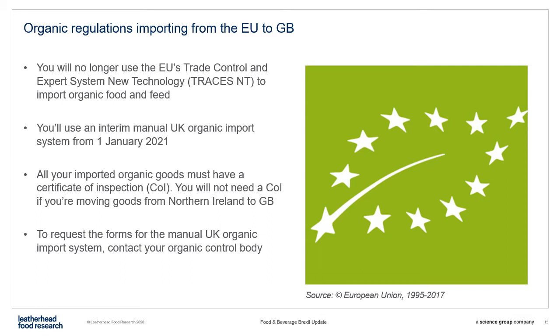You'll no longer be able to use the EU's trade control and expert system, new technology, Traces NT, to import organic food to Great Britain. There is going to be an interim manual UK organic import system from the 1st of January 2021. All your imported goods must have a certificate of inspection. You'll not need a COI if you're moving goods from Northern Ireland to Great Britain. To request the forms for the manual UK organic import system, you should contact your organic control body.